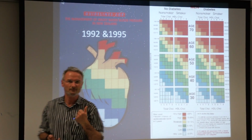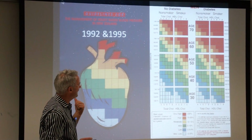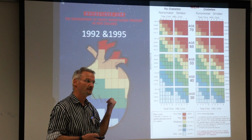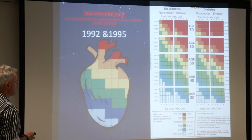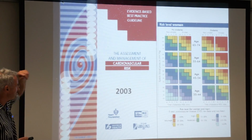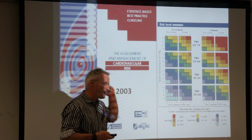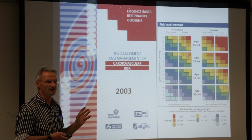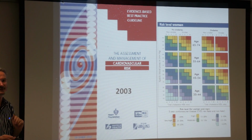So this was a chart that we designed so a clinician in a busy clinical practice could predict their patient's risk. This was based on a risk prediction equation from the Framingham Heart Study, and I'll come back to that in a second. We developed these guidelines during the 1990s in New Zealand, and by 2003 we'd managed to get rid of all hypertension guidelines and all hypercholesterolemia guidelines, and we had one national unified cardiovascular risk management guideline. New Zealand led the world in moving away from single risk factors to managing cardiovascular risk.